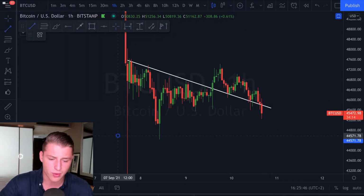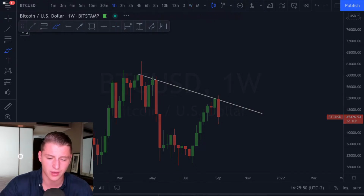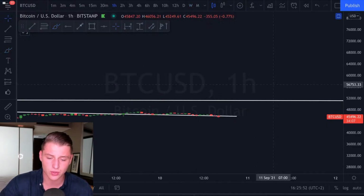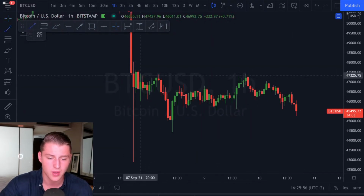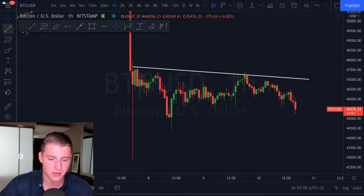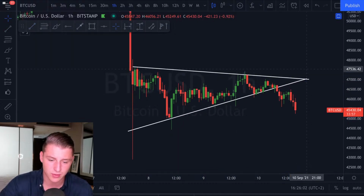First of all, we broke out of this continuation pattern, and you can approach it a little bit differently. Let's go to the 1 hourly candles once again, because on the 1 hourly candles we're basically creating continuation pattern after continuation pattern, right? You can see we failed to hold on to the support line, and you can see a clear symmetrical triangle getting created here.